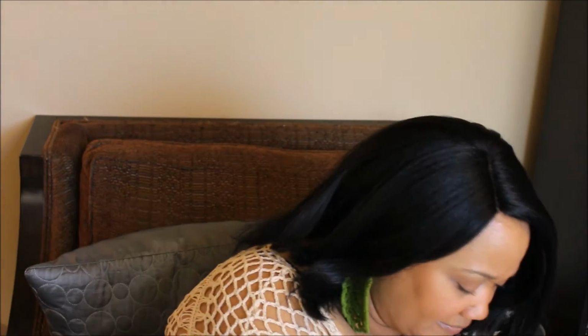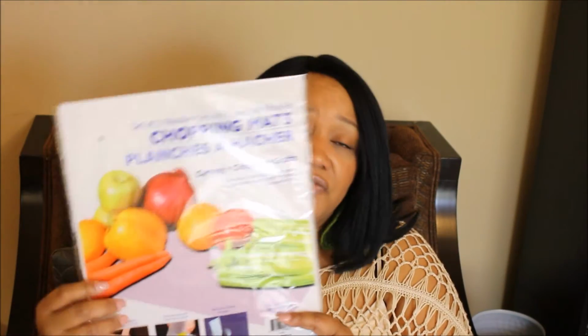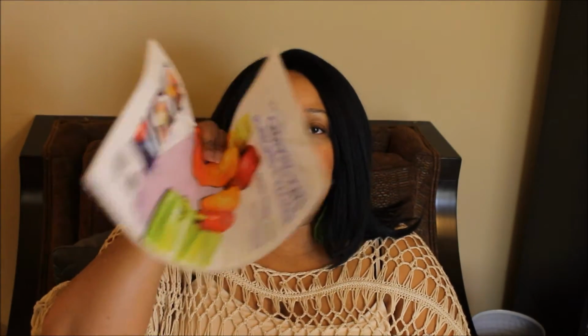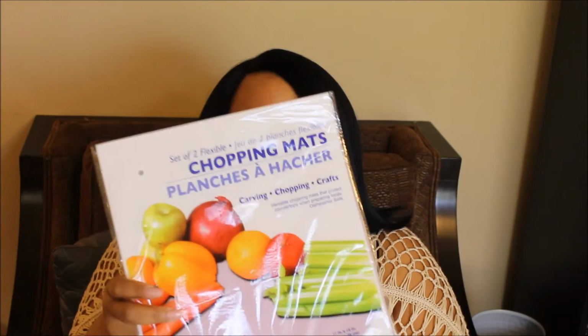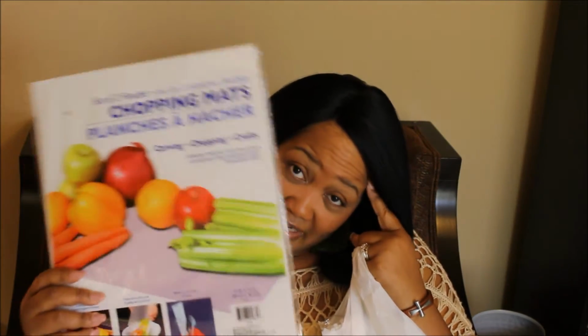And I also got some of, and this is, no, that's from another place. I'll get to that in a minute. I got some of these chopping mats to use up here as well. I'm going to use these to protect my surface. Now I have some of these downstairs, but I plan on using this for if I'm doing a glitter project. I could do it on here and then just fold it up and put the excess glitter back into the container. When I do small painting projects, this will protect my table. So yeah, not just for the kitchen, y'all. I got that for the craft space.